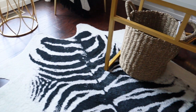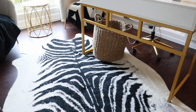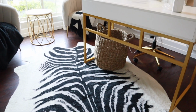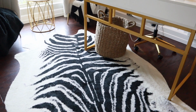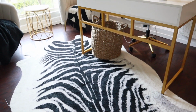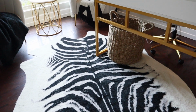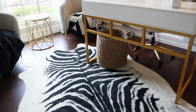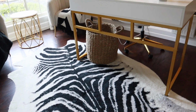The rug, how could I miss the rug? It's like my favorite decor item, I think, in this room. I love the rug. It's just such an accent piece. But this rug I got from Wayfair, and I do have a link for it, so I will have it linked below. But I love this rug. It's so soft and stylish, and I've had no issues with this rug at all. I've had this for probably 2.5, 3 years now. But yeah, I love that rug.